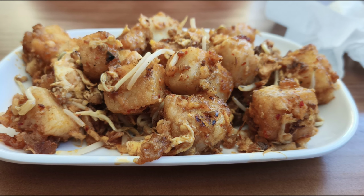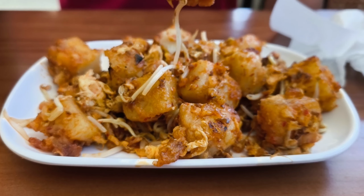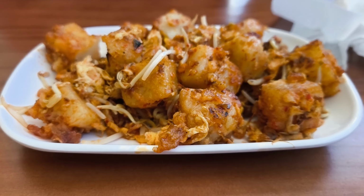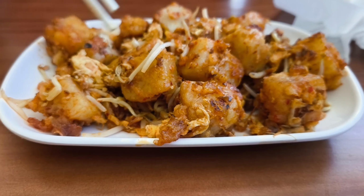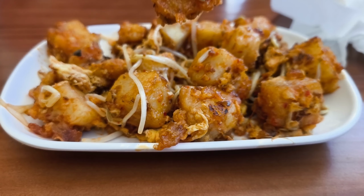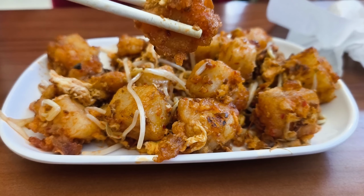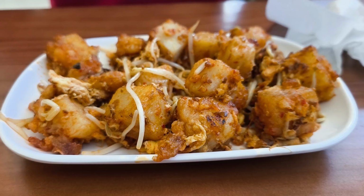We also added the stir-fried carrot cake. The wok hei on this was unreal. Packed with fried shallots, dried prawns, crunchy bean sprouts, and chopped preserved veggies. Every bite had an amazing mix of textures.